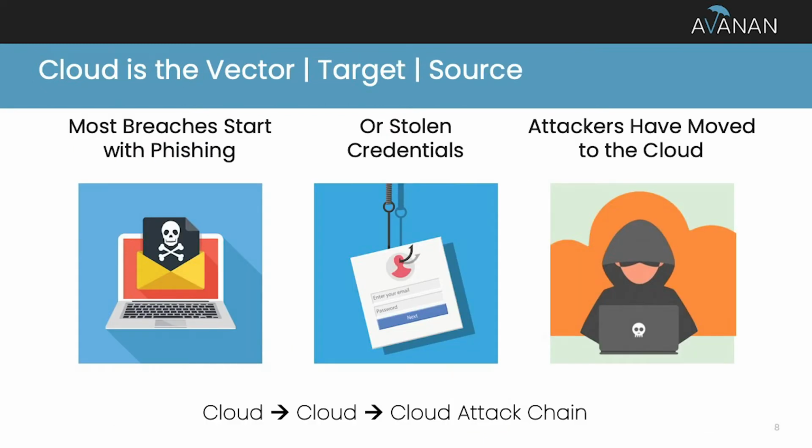So cloud is the vector, the target, and the source. We're seeing that the threat actors have moved to the cloud. They didn't just give up when people started moving to the cloud and say, we're done with this. It's actually made their jobs a little bit easier. They're able to go after credentials and get full access to an O365 environment. So the point here is the threat actors have not slowed down. They've just moved their attempts to the cloud.